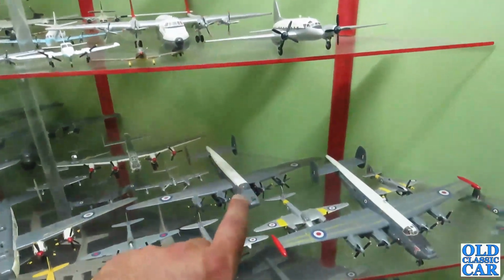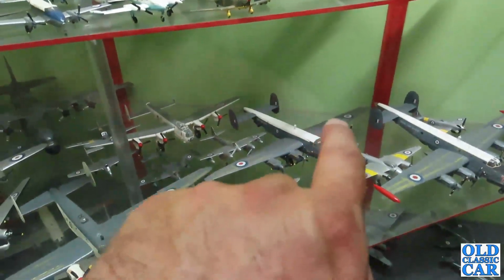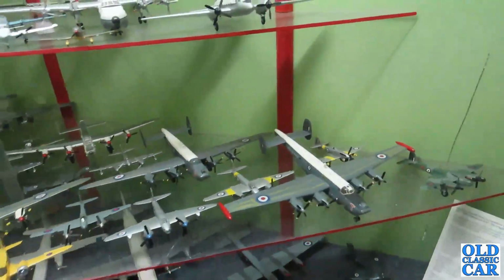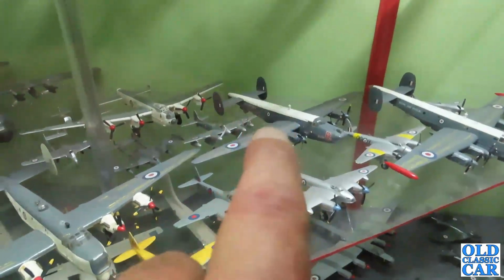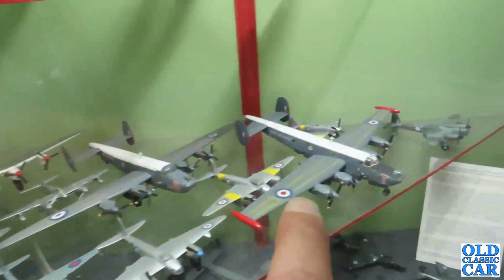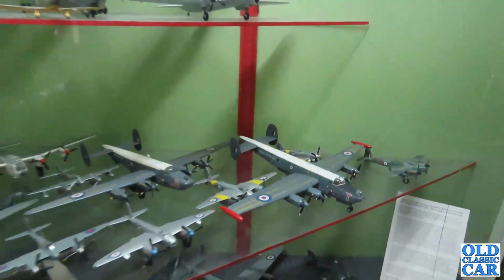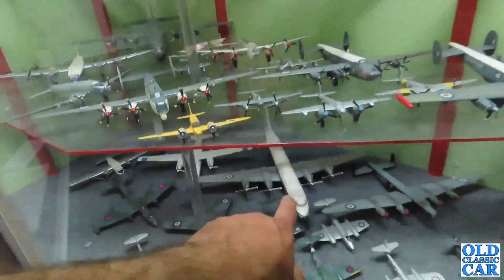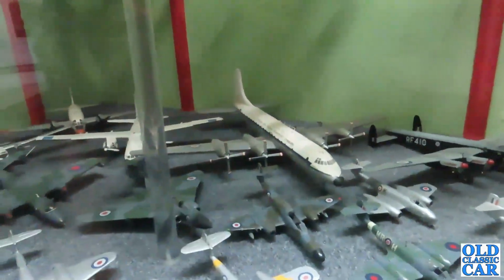Shackleton again. That was based around the Avro Lancaster, although it had the Griffon engines as opposed to the Merlins. Some of the Shackletons were tail draggers, such as that one there, and this one has the tricycle undercarriage with the nose wheel. Bristol Britannia. It's one of those in that livery at the Cosford Air Museum.